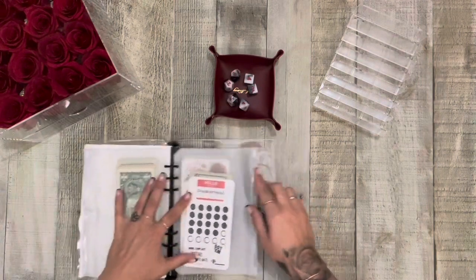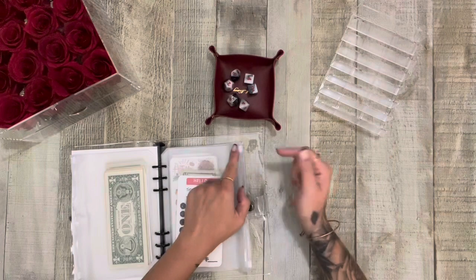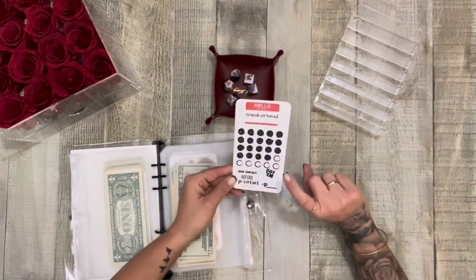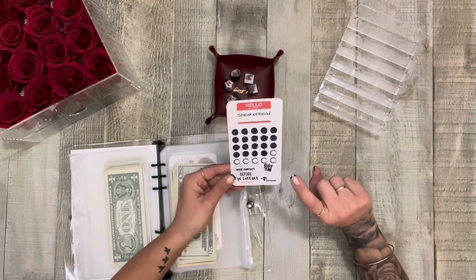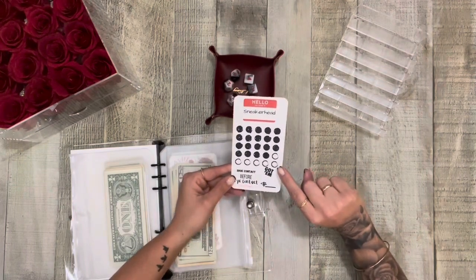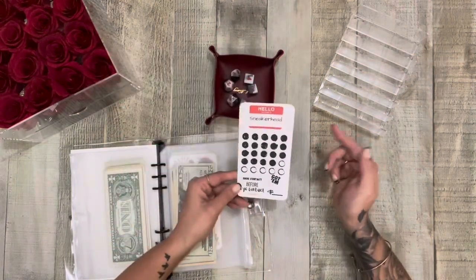Oh, and I did want to point out, I had that envelope tracker for the sneakerhead. So I do have a digital download version of that as well. But it has fewer circles. So I'm actually going to finish this one sooner than I would have the full size one. You know what I mean?